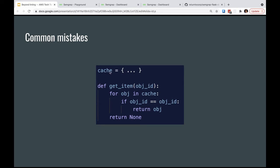So here we have a cache, and perhaps not the world's best way of retrieving an item from this cache, which is to iterate across the cache and try to pull out the first item in the cache whose object ID is equal to some input value we have here. Of course, the problem is we probably meant to write object.id here, and instead we wrote object_id twice.